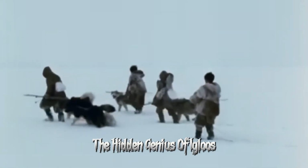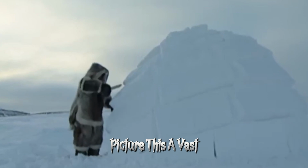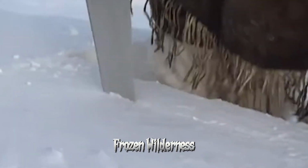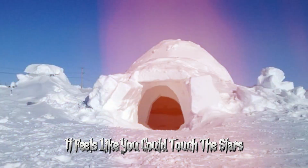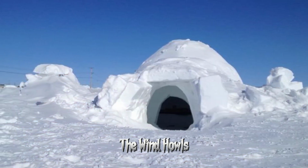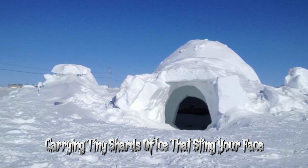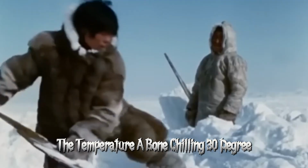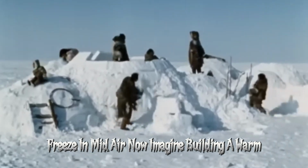The hidden genius of igloos. A journey into Arctic ingenuity. Picture this. A vast frozen wilderness stretching endlessly under a sky so clear it feels like you could touch the stars. The wind howls, carrying tiny shards of ice that sting your face. The temperature? A bone-chilling 30-degree, the kind of cold that makes your breath freeze in mid-air.